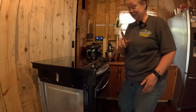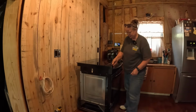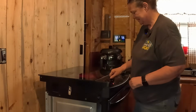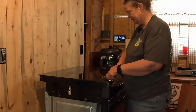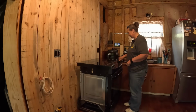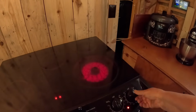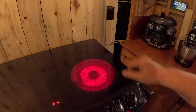Now, let's check our burners and make sure they work. We have this front one here. Ooh, says hot surface. Oh my gosh, look at that. We have heat, y'all. Make sure they all work. That's that back one. It works. This is the front one. And then there's the big one on the front also. Wow, that puts off some heat.